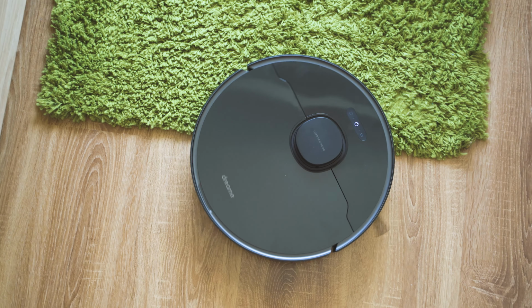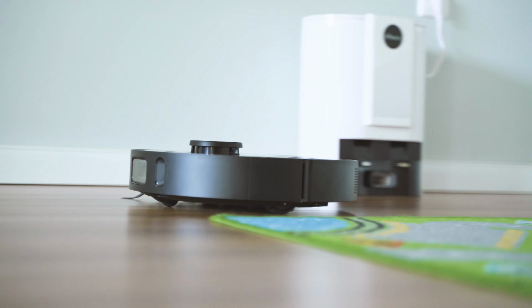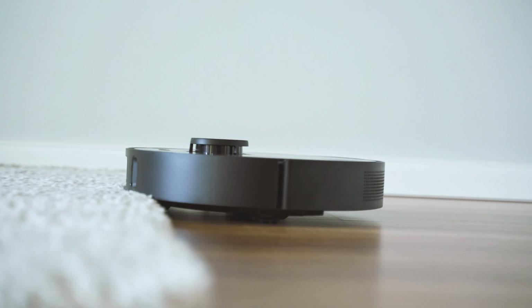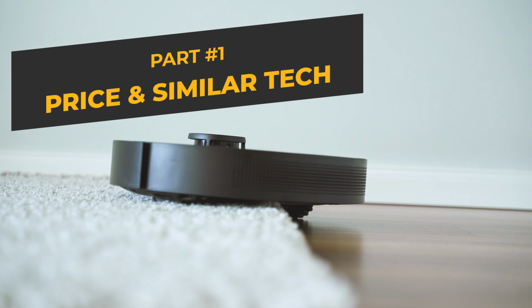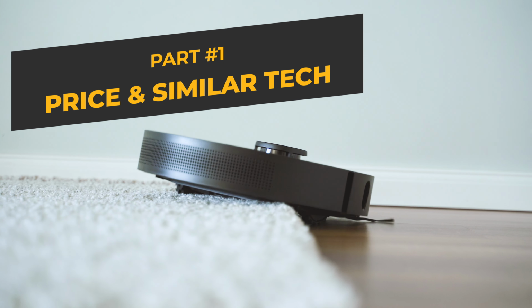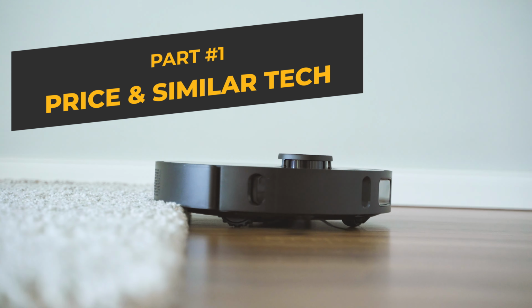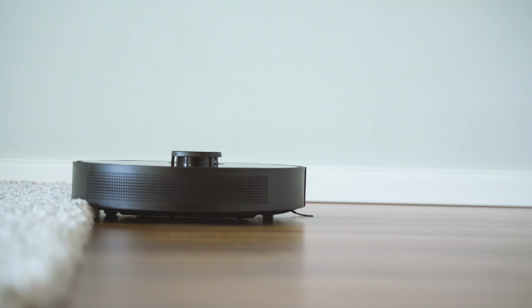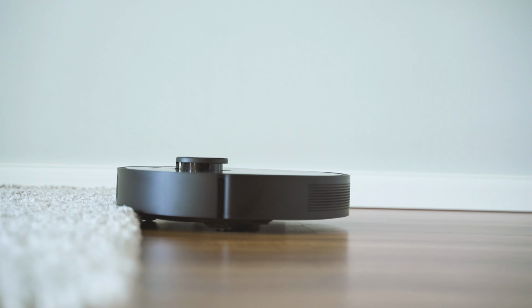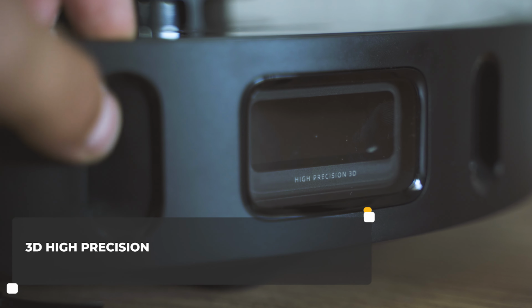Dreame, as a company, is a trendsetter right now. They were among the first to extract 4,000 Pascal suction power in their motors, which is close to twice what we got 2 years ago. Combined with this really serious achievement, they add a lot more advanced high-precision 3D navigation. Unlike some other motors with 3D navigation, they still keep the LiDAR module on the top, but add this large new thing on the front.